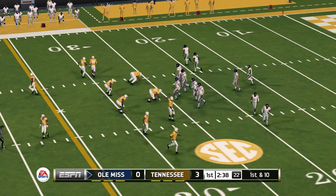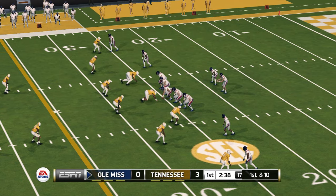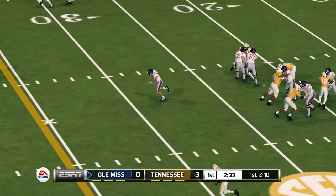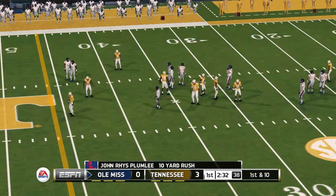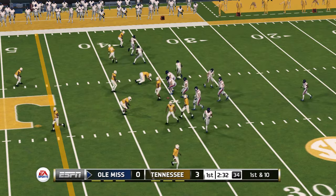You never like to have to play from behind, but a deficit this manageable shouldn't be in the front of their minds. They just need to go out there and play. Scrambling around. Decides to tuck it in, and he's got space. A good quarterback knows when and how to improvise, and if he's got the skills, he can also turn a scramble into something big.